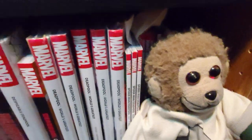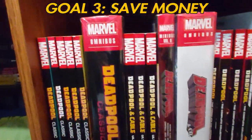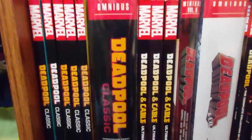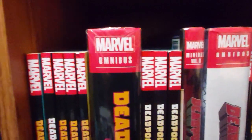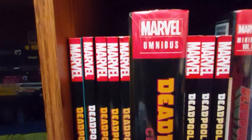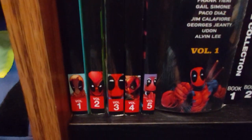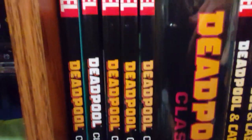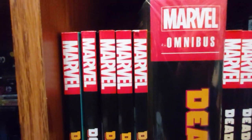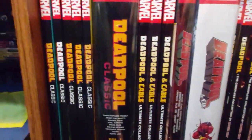My third goal, which is not quite as important, is to make this somewhat of a buyer's guide. You'll notice that I have the second omnibus that collects the very first run of Deadpool, but I don't have the first one. Instead, I've purchased these slim Deadpool Classic volumes, because volumes 2 through 5 contain pretty much everything in the first volume, which is out of print and very expensive.